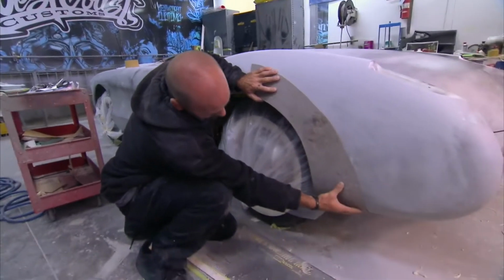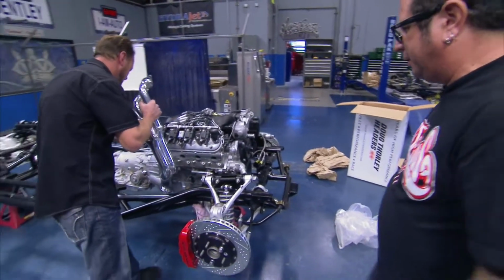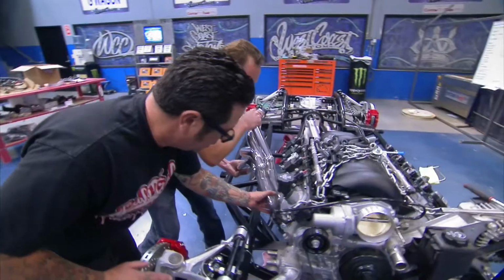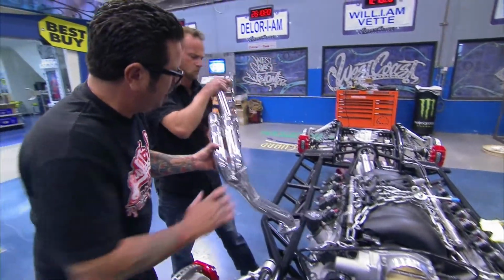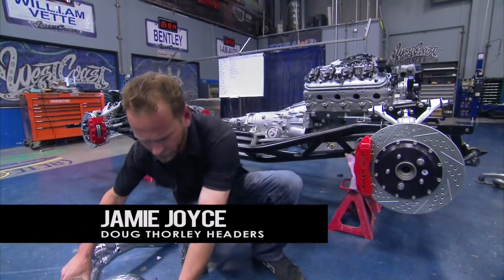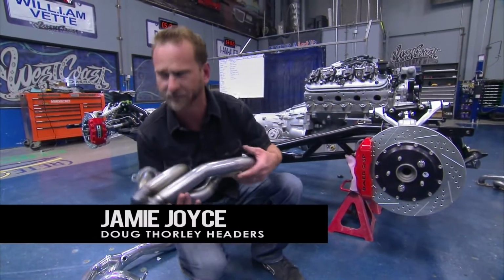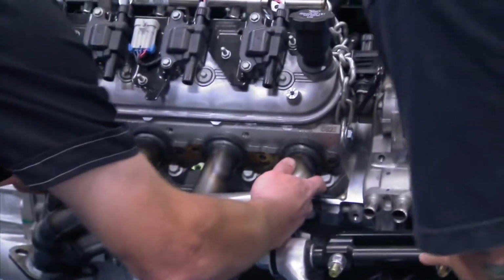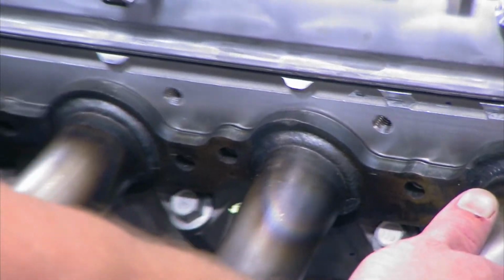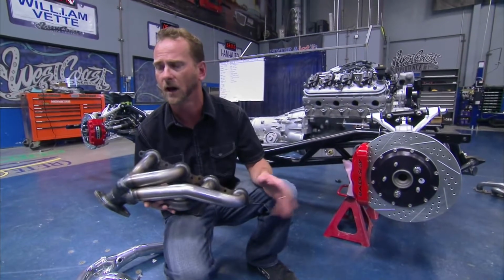Okay, that doesn't look like that's gonna fit, though. What we have here is the long tube header for a C6 Corvette. The problem that we have with this chassis, though, is it's custom made. What we decided to do is bring in a short version that's actually for the brand new Camaros. These are more like it. Yeah, fit like a glove. We just mocked this up on the car and it works just fine. We're gonna be able to run the exhaust, so there's not gonna be any problems there.